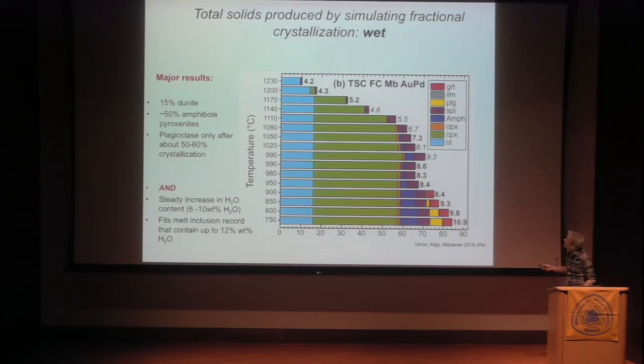Okay? So plagioclase crystallizes at about 50 to 60% of crystallization. The nice thing is, what you also see is the water content, which increases during fractionation up to values of about 10%, which is probably the limit that you can quench in melt inclusions. But it fits sort of the data that is around, that you can get up to 12% in melt inclusions.